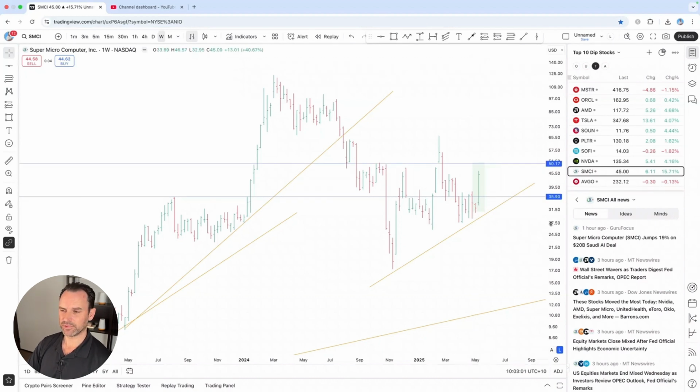Second price level I've marked up on the chart is $50. And we can see that when SuperMicro fell from this significant high here of 122, it did fall into this area of $35 before having a rally in the other direction, meeting resistance around $50 before falling away again. So let's mark that one up. Next level I marked is 66, which corresponds to the most recent price peak in February this year. So this is where SMCI found some resistance before falling back towards this trend line.